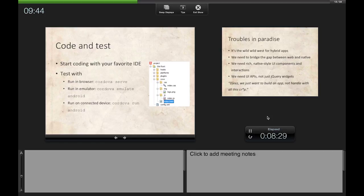The folder structure you get looks like this. It has a few main folders you don't really need to look at. They're auto-generated: the hooks, platforms, plugins, etc. Where your work needs to be done is especially in the www folder. All the HTML or the start page is in index.html, just like a web page. These have references to index.js and index.css, where you can put your functionality and your layout respectively. It's all the same, just like in a browser. You can start working on it.